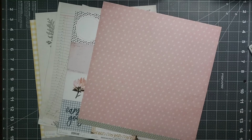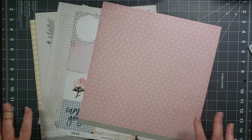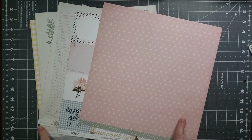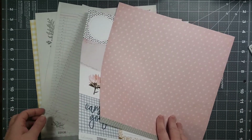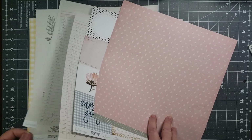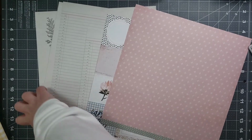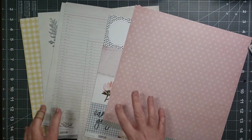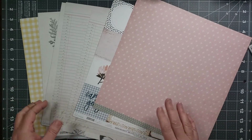Once I got the set, I decided I liked it because this collection wasn't even on my radar at the time. And I thought, oh, I'll go look at the papers. I did not buy the entire collection. I bought 2, 3, 4 papers from the collection. And one of the papers I bought 4 of because I love it so much. And I love both sides.